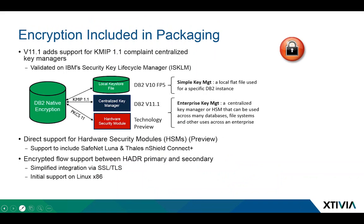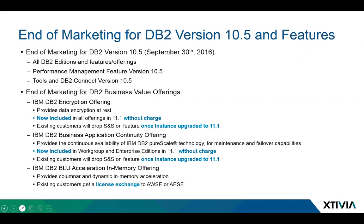I mentioned encryption being included. This is something that makes a lot of sense for a number of environments, banking especially, but also retail and a number of other industries. That's included in all packaging, and DB2 11 also introduces enterprise key management into that picture to make that easier.